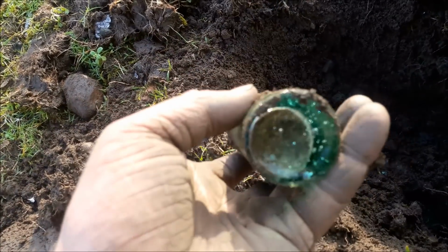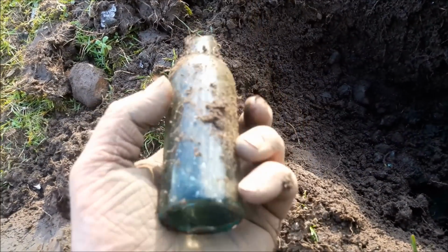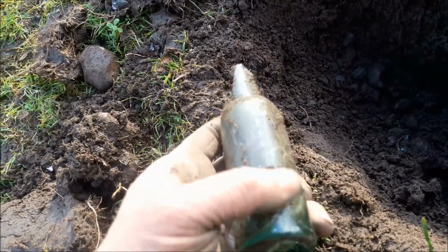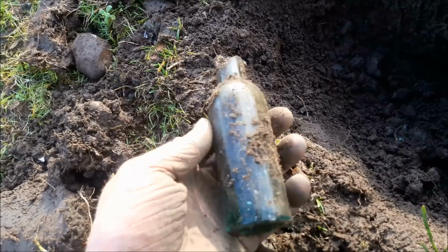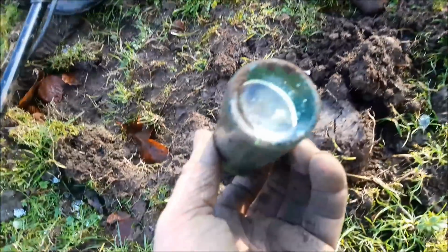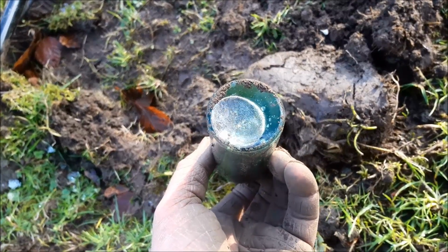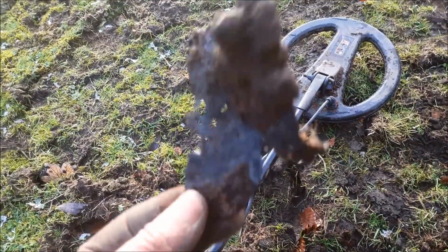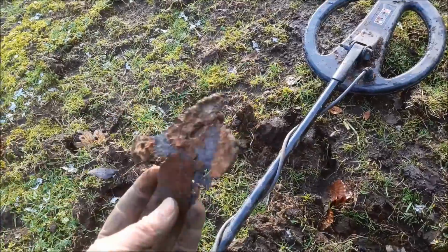There's loads of air bubbles in it. No writing on it. Not sure what kind of bottle that would have been, but always interesting to find. Interesting, cool. Right, now we'll get that signal out, if you give me a minute. Boo, boo. Nothing interesting.